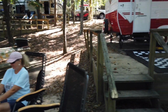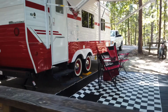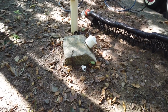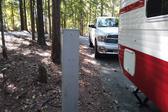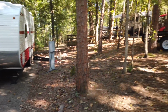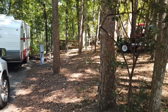Okay. Nice setup out here. Walk around the back side. You can see I had to pick up the jacks pretty good bit. Kind of wobbly at that height. There's your connections. This is a 20 amp, 30 amp, and a 50 amp site. Water pressure is decent. Back up over here, you can see how close the other campsite is. It's not bad at all. Everybody out here's got a pretty good deck. We're setting up.